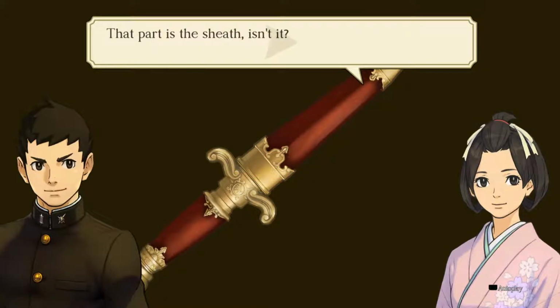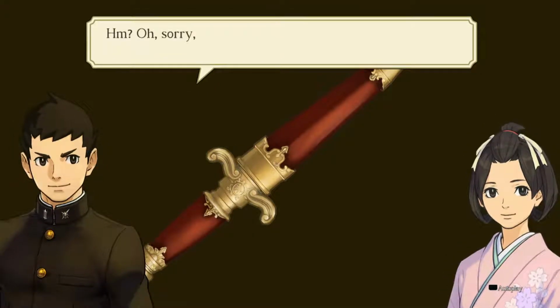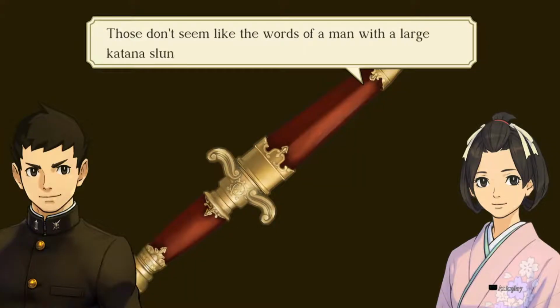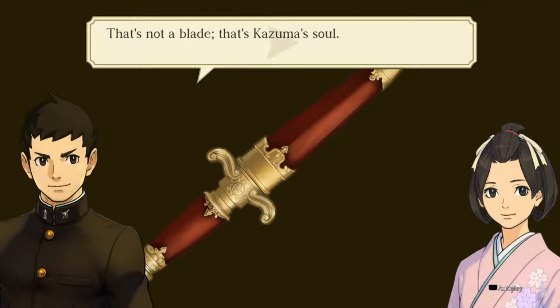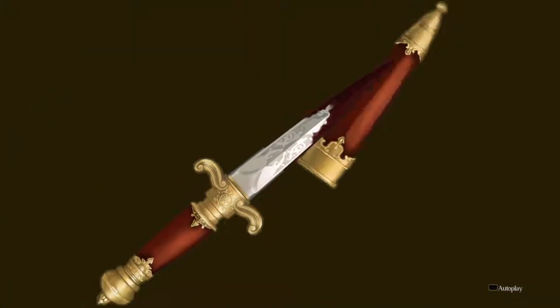That part is the sheath, right? Isn't it? Are you alright, Mr. Naruhodo? Oh, sorry, yes, I just don't really like blades. Oh, those don't seem like the words of a man with a large katana slung from his waist. That's not a blade, that's Kazuma's soul. Anyway, there's no sense in delaying it. Let's see what the blade looks like.